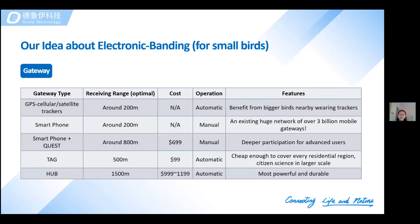Now let's take a look at the gateways we can use. Firstly, the gateway can be the other GPS trackers of ours that are working on this Earth. They can interact with each other. If a GPS tracker detects that a beacon is near it, it will record and report to the server during its own communication session. Then the researcher will be able to know when and where a certain bird individual is resighted. If the tracker has enough ability, it will also help the beacon to upload other data stored in its memory.